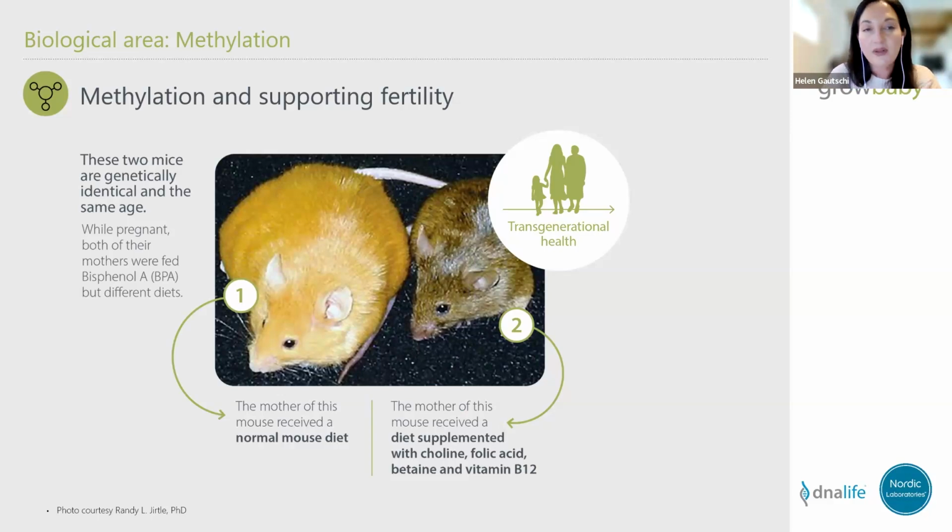And just an example here, I mean, these are mice, but there's another study on the next slide that's around humans. But again, highlighting the importance of methyl donors and remembering that we have power over our genes. So this is the example. I'm sure many of you are familiar with this. This is the agouti mouse.